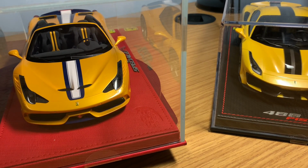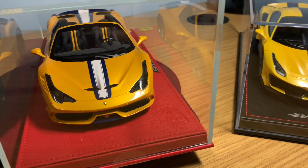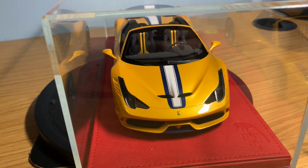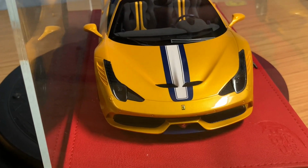It's just absolutely flawless in terms of their paint applications as well. So yeah, really hard to pick between the two. But let's start at the front end.